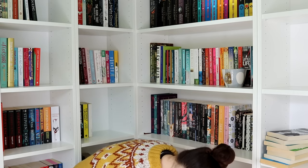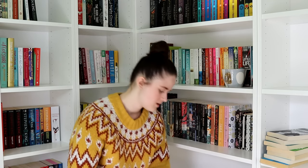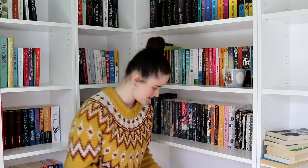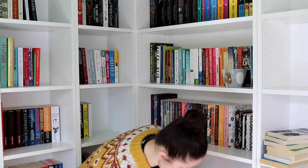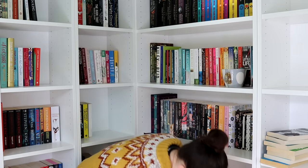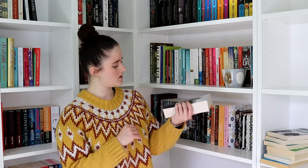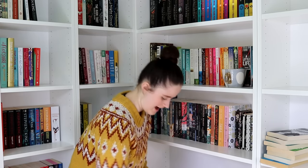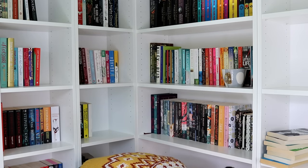Okay, then we have a Dostoevsky and the Iliad. So Jay has quite a lot of Dostoevsky. Speaking of the devil, we have another Dostoevsky. And then we have Don Quixote. I always forget how that's meant to be said, but I think it's Quixote. So that's there. What else?